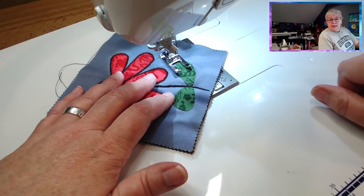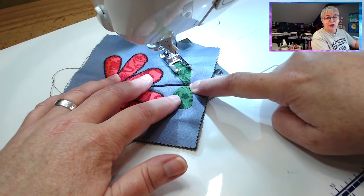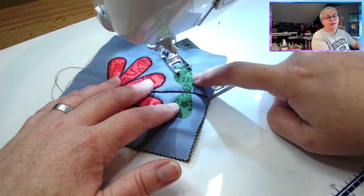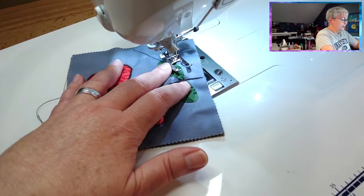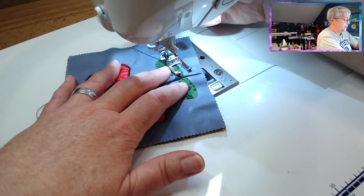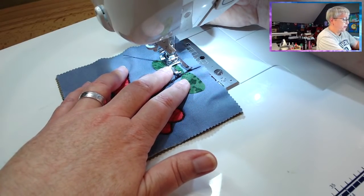Last time I did applique, I think it was for the mug rug, someone asked why I don't start at the little points. You can basically start anywhere that you want to. I usually like to start on a straight away or a longer section versus in those points, but that's just me. The straight part of this blanket stitch is just running along the edge of the leaf.